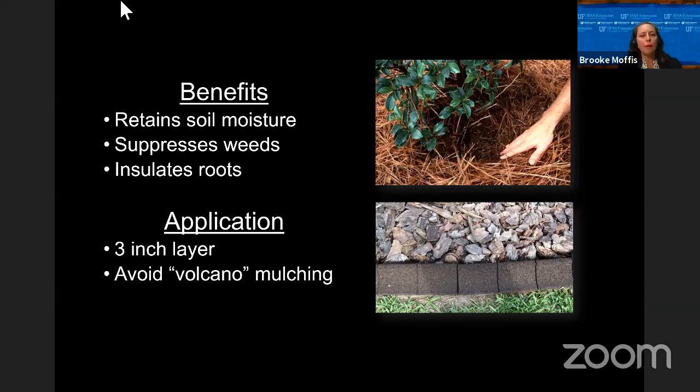All right, so application tips: you want to add about a 3-inch layer. That is one of our Florida-friendly landscaping principles, to use a 3-inch layer of mulch and to avoid volcano mulching. And let me get into that there.